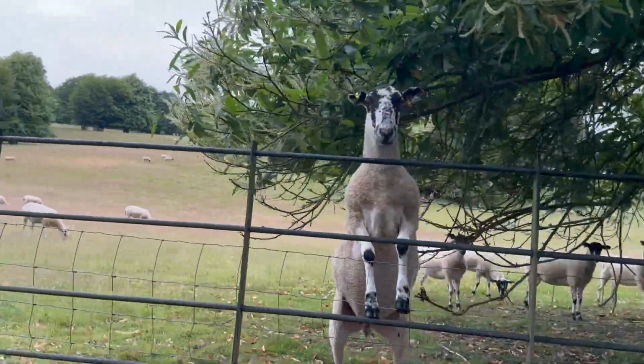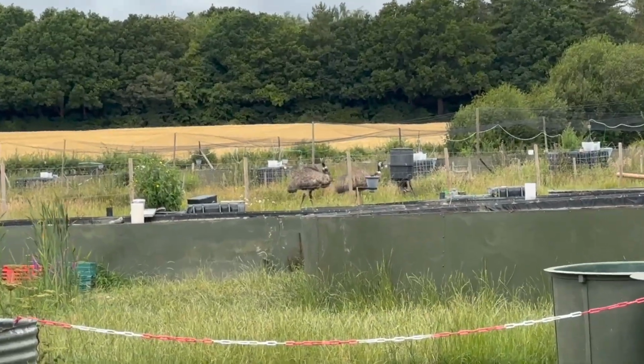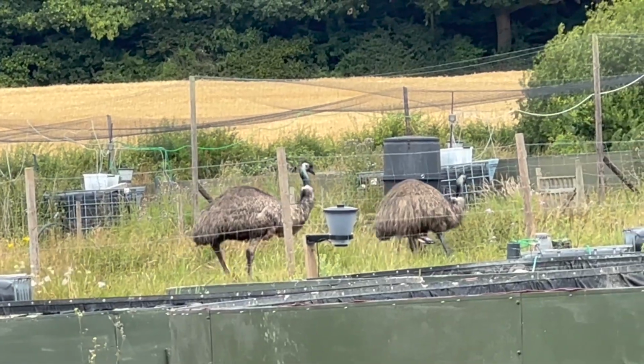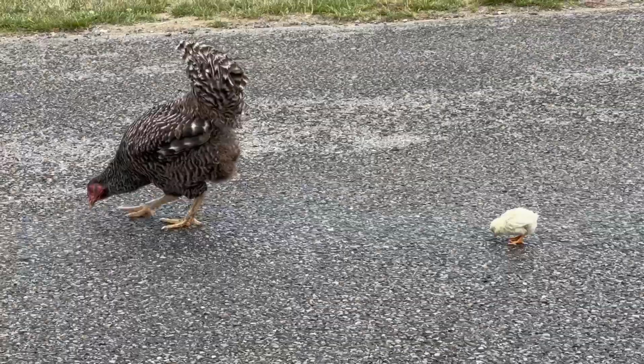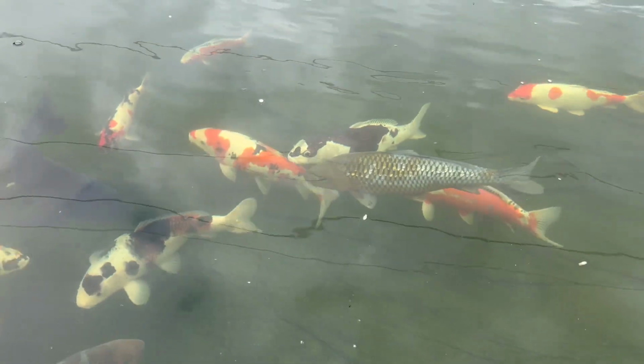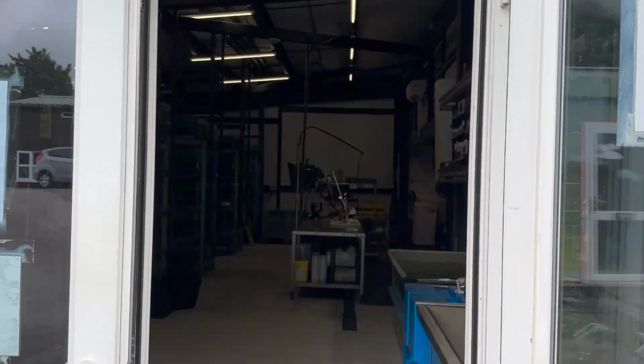Hey bro! Oh, we are nearly there, nearly. Hello buddy. Wow, we already found some fish. A massive pond. Cool, and we are here.